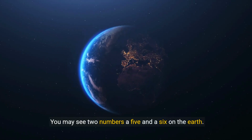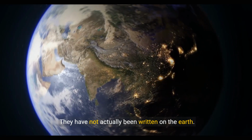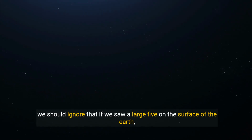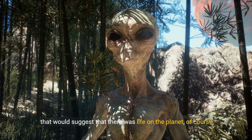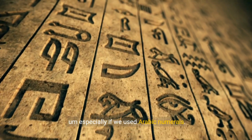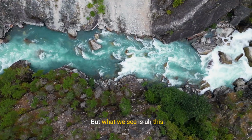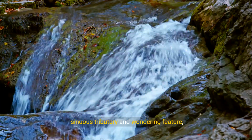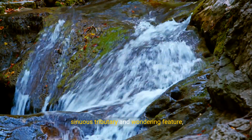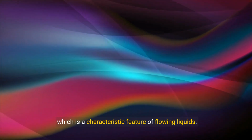You may see two numbers, a 5 and a 6, on the Earth. They have not actually been written on the Earth. That's just been put on for another reason. We should ignore that. If we saw a large 5 on the surface of the Earth, that would suggest that there was life on the planet, of course, especially if we used Arabic numerals. But what we see is this sinuous, tributaried, wandering feature, which is a characteristic feature of flowing liquids.